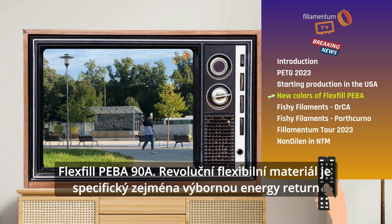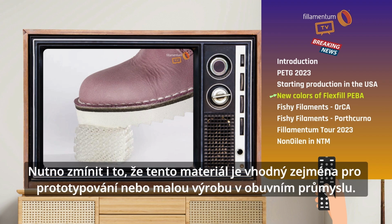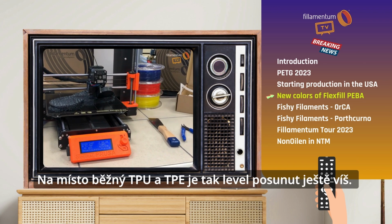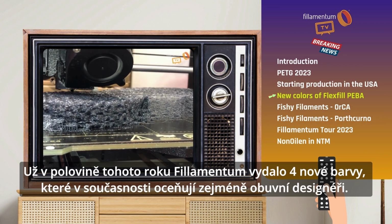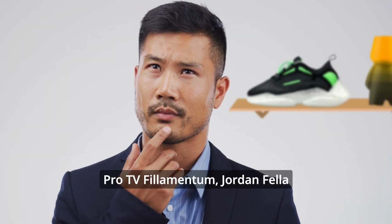Flexfill PF2024. The revolutionary flexible material is characterized by its excellent energy return. It should also be mentioned that this material is particularly suitable for prototyping or small-scale production in the footwear industry. In place of the common TPU and TPE, the level is thus pushed even higher. Already in the middle of this year, Fillamentum released 4 new colors, which are currently appreciated by shoe designers. For TV Fillamentum, Jordan Fella.